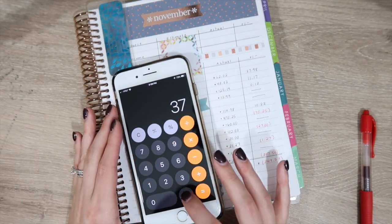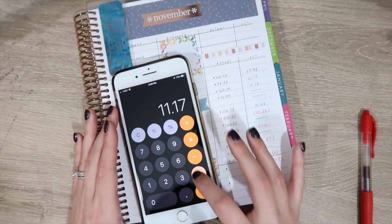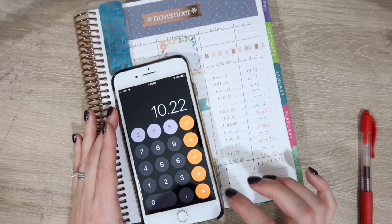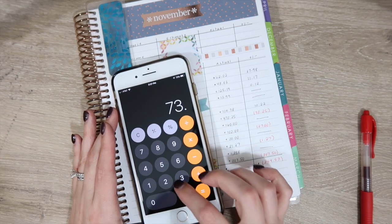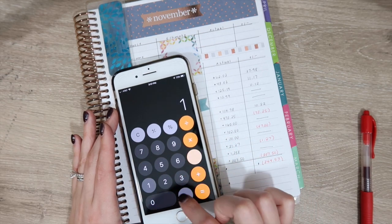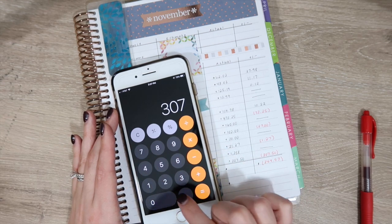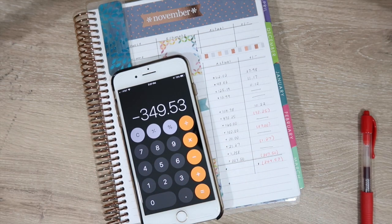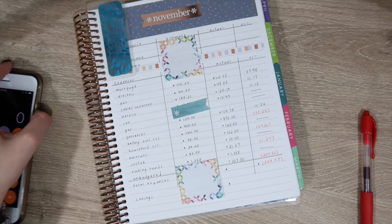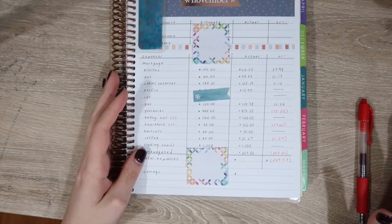Just going to really quickly do that again just to make sure that my calculation was right. Whenever I film these videos, it seems like I make some mistake, so I just want to make sure that I'm doing it right. Minus 73.25 minus 27 minus 1.27 minus 307.50. 349.53. So not too bad, considering the fact that we had someone come visit that we weren't really expecting. I think that's pretty good.